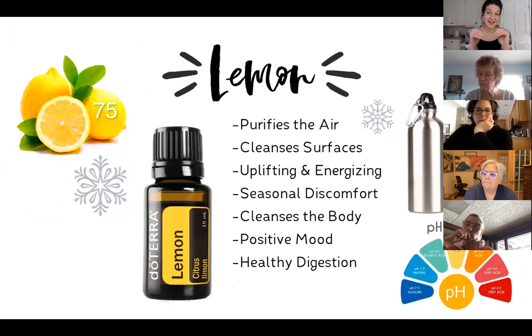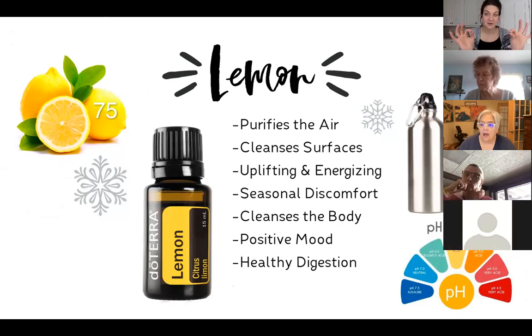Lemon. Okay, it takes 75 lemons to make this one bottle. It's very cleansing to your body. It's like cleaning your body's filters. And remember, your body's filters are working really hard to do their job and to keep the gunk out. And we love them for that, but we want to care for them too. A quick tip for you about lemon.